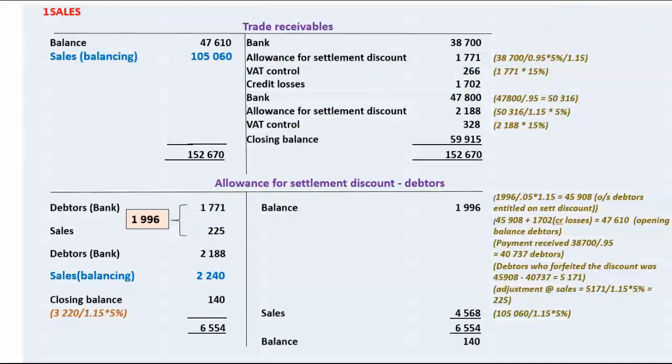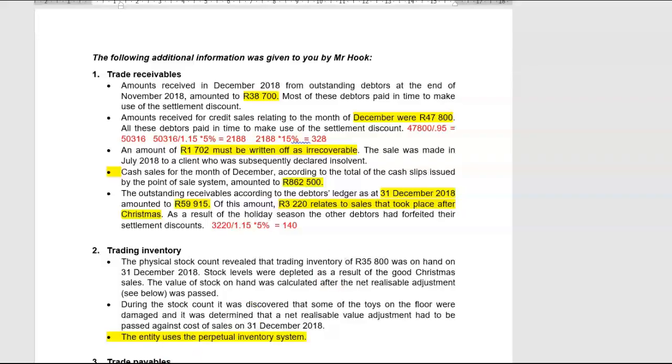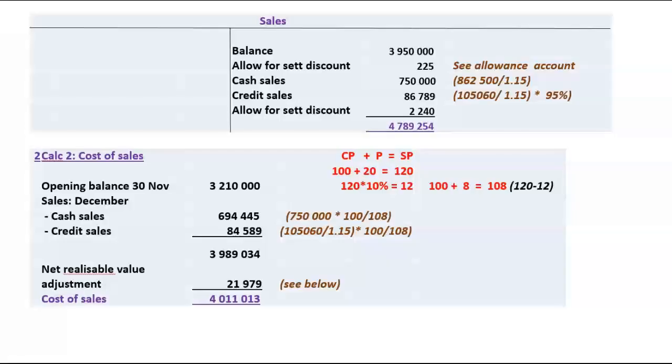Now, the next thing that is actually quite logical to do is my cost of sales. Cost of sales, we've said we are working with the month of December. And we've said here that this is our cost or our profit formula for the month of December: 100 plus 8 equals 108. So if we have our sales figure for the month of December, then we can go and work out cost of sales.